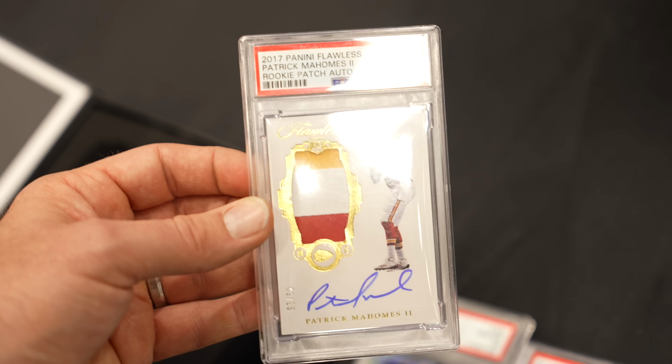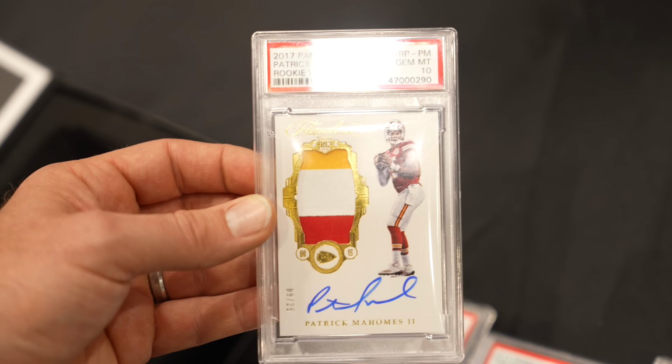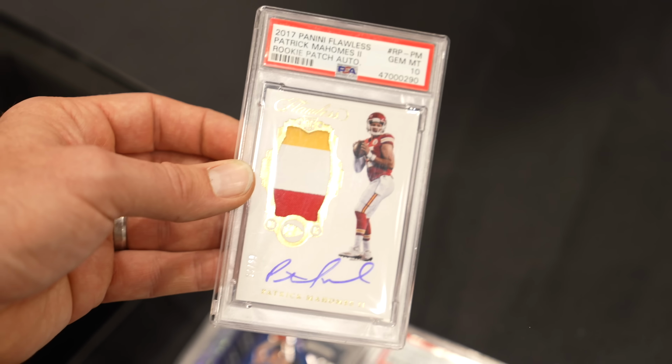Saving one of the best for last. Look at that. The Patrick Mahomes RPA triple color jersey. Beautiful on-card auto, PSA 10, gold number to 25. That is ridiculous. BTV Sports Cards here, by the way. Whenever you ask me to look at something, I know you got some fire. You really delivered today. That's awesome.